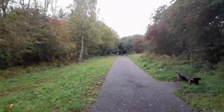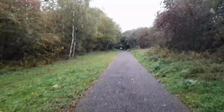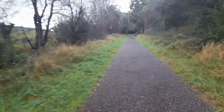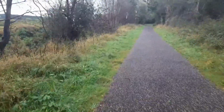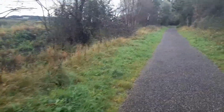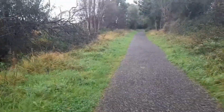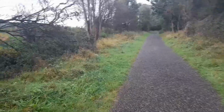I'm not sure if this camera's picking it up, but we're just starting to climb a little bit now. This particular section we're on now, I remember in the mid-90s, just on the left, a sewer pipe was buried along here. Major undertaking, as I recall. Obviously, a lot of the infrastructure will have been destroyed when they did that.